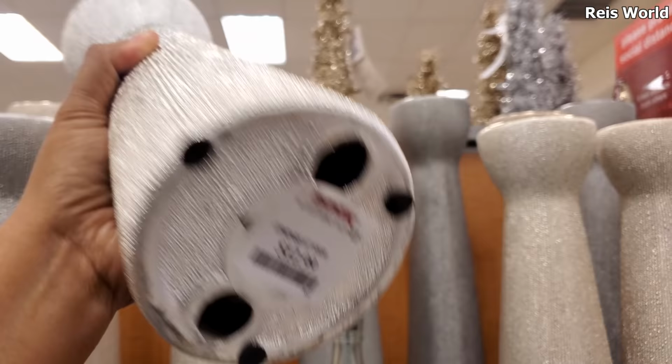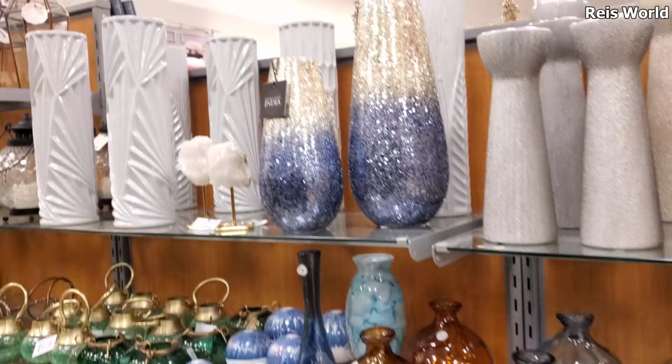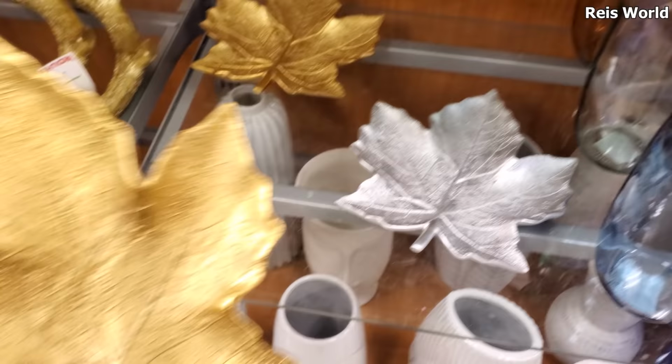And these are cute too. These remind me of coin jars. $7. And they do come in multiple. This is their decor. I've never been to this Home Goods. I mean, TJ Maxx. Oh gosh. It happens, you guys. I will mix up my stores. $20. See, silver and gold again. And these are only $13.